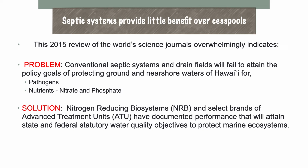So a very careful review of the world's science in this regard showed us the problem. The problem is conventional septic systems, as recommended by the state and counties, will fail to attain our policy goals of protecting groundwater and the nearshore waters of Hawaii. It'll fail to keep the pathogens out. They will fail to keep the nutrients, nitrate and phosphate, out of the groundwater.